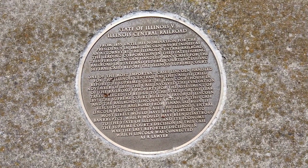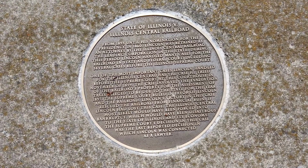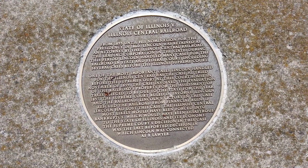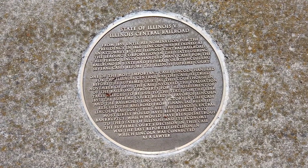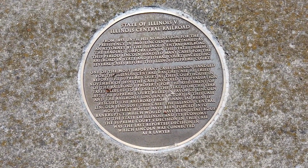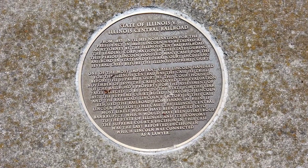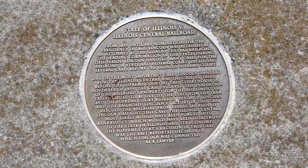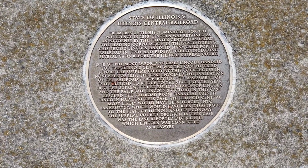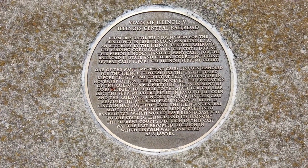Lincoln's victory in this case rescued the railroad from financial ruin. If Lincoln had lost this case, the Illinois Central most likely would have been forced into bankruptcy, which would have been disastrous to the state of Illinois and its economy. The Supreme Court's decision in this case was the last reported decision in which Lincoln was connected as a lawyer.